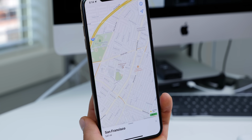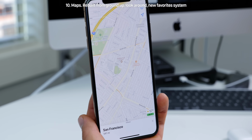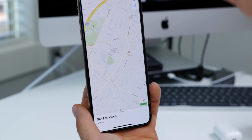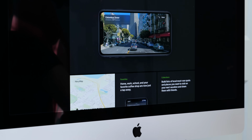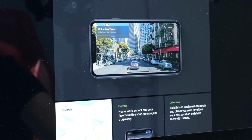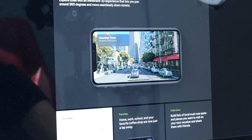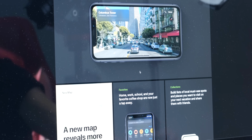And the Maps application has seen a complete revamp. So Apple drove over 4 million miles to rebuild the Maps application from the ground up. We're not able to see all of those changes just yet, like Look Around. This was a big one in the keynote. I really wanted to try it out. It's a much better version of Street View from Google Maps. You're able to smoothly transition from area to area, look around at a shop, click on it, and get the actual info for that area. All around beautiful, beautiful updates.